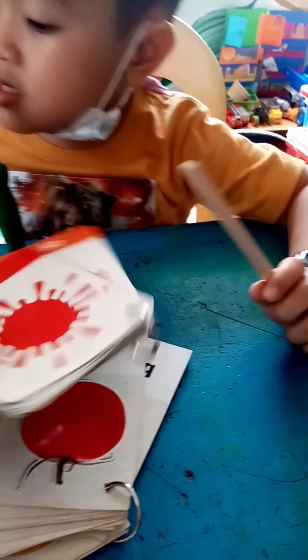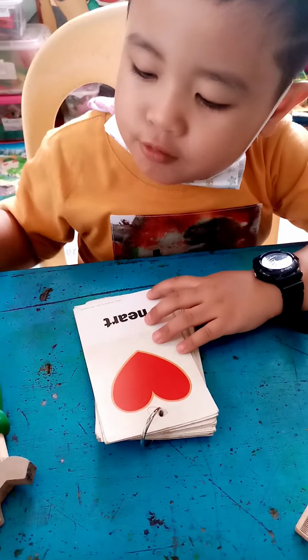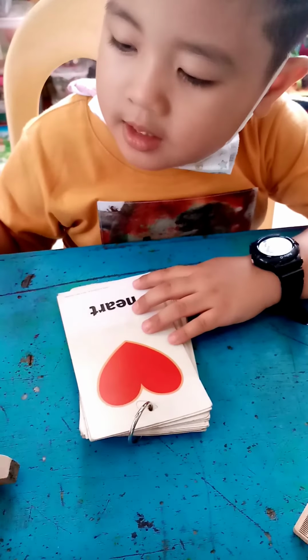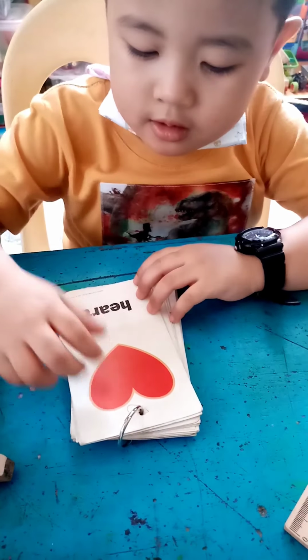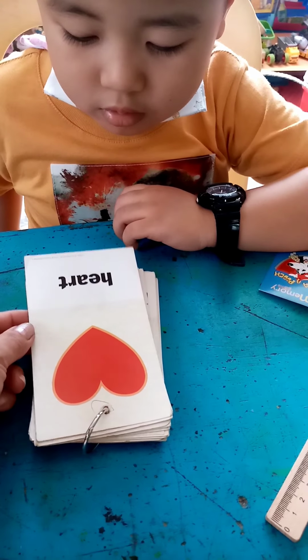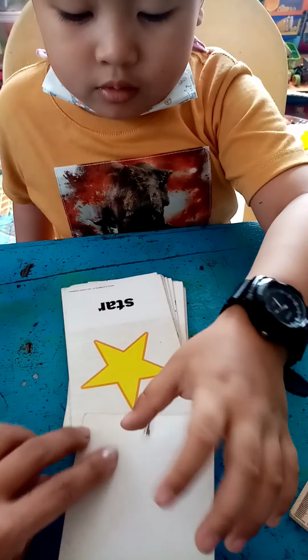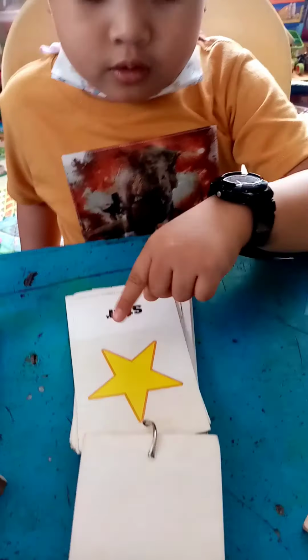Yes. Now, I would like you to open this picture. And this. Okay. It's a heart. What's the color? It's red. Okay, can you flip? Yeah. This one. Yeah, you do it here. Hold it. And then you tear. Oh, what is that? It's a star. And the star is? It's yellow. Okay, flip more.